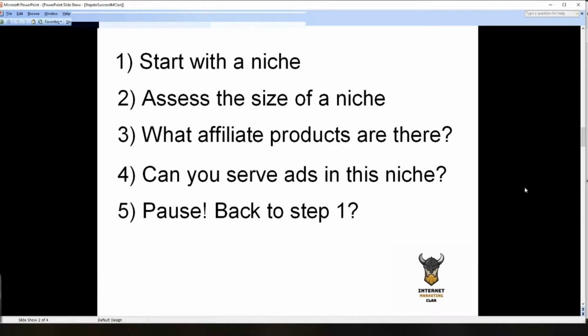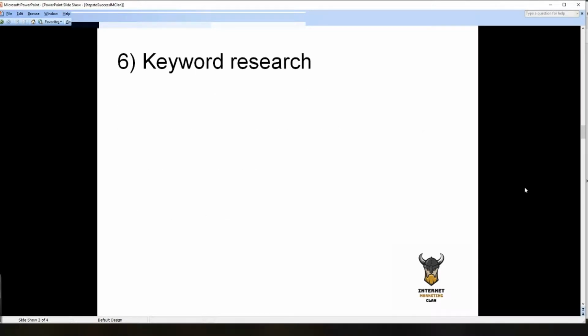Pause. Before you go and build the website, are you on the right track? It's so important to do that. Ask yourself these important questions throughout the whole process. If you've got it wrong, back to the beginning. Keyword research, so important. Assess the competition. Are you going to be able to fight the big guys in this niche that you're in?